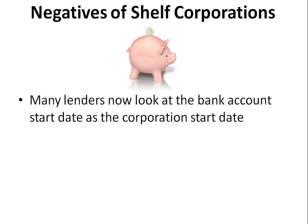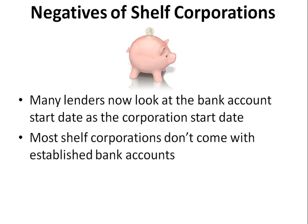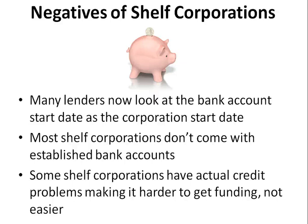Due to shelf corporations existing, many lenders now look at the bank account start date as the corporation start date. But most shelf corporations don't come with established bank accounts, costing you one of the main benefits shelf corporations are supposed to provide, which is corporate seasoning. Some shelf corporations even have actual credit problems, making it harder to get funding, not easier.